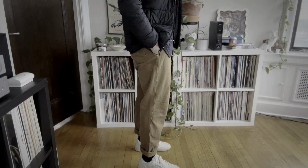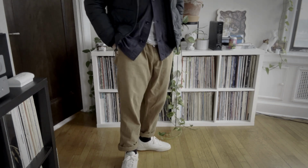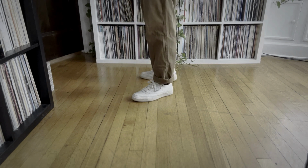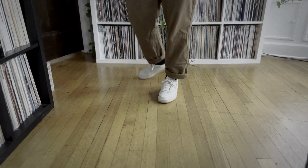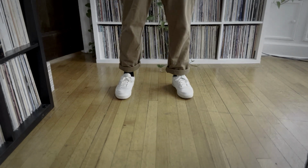I have on drawstring pants from J.Crew and the Club C 85 shoes from Reebok. And lastly, a beanie from REI.